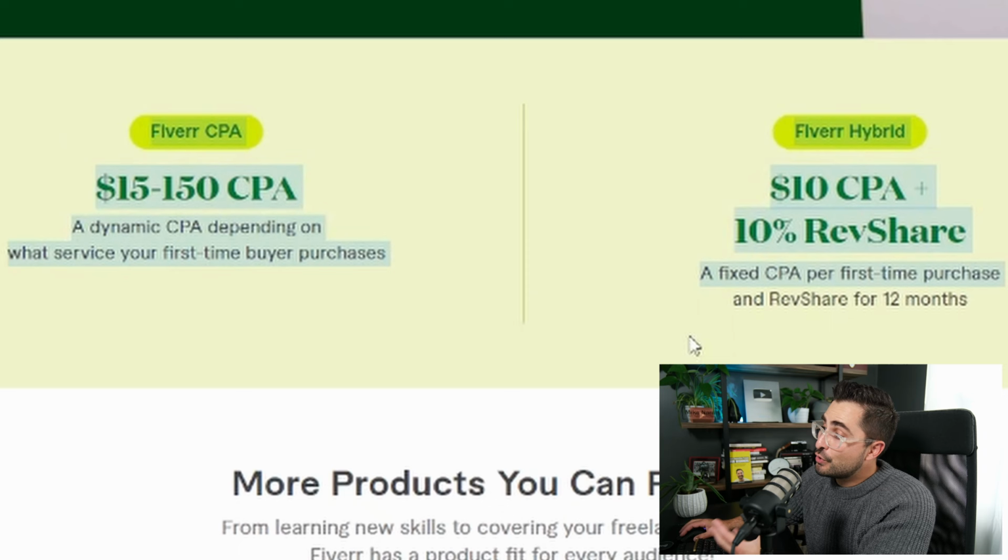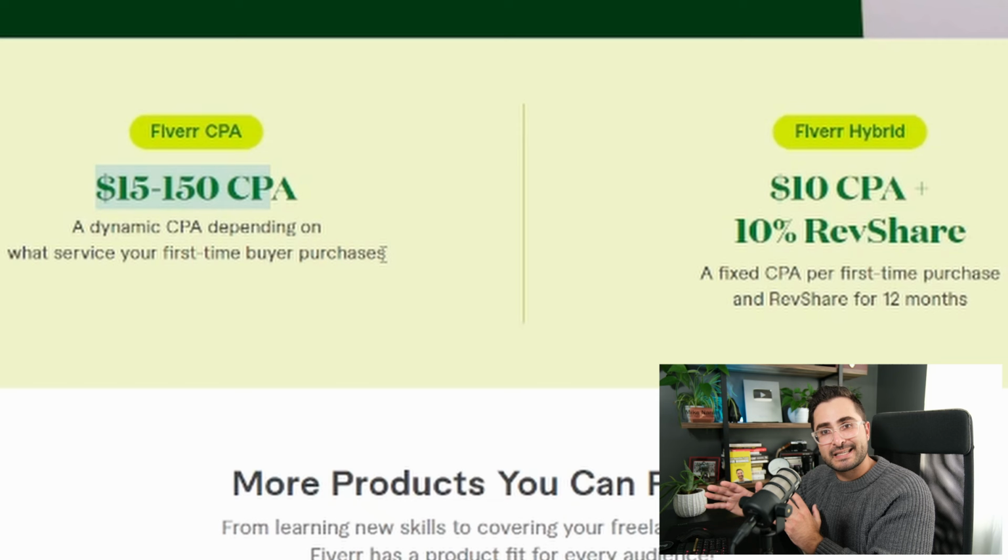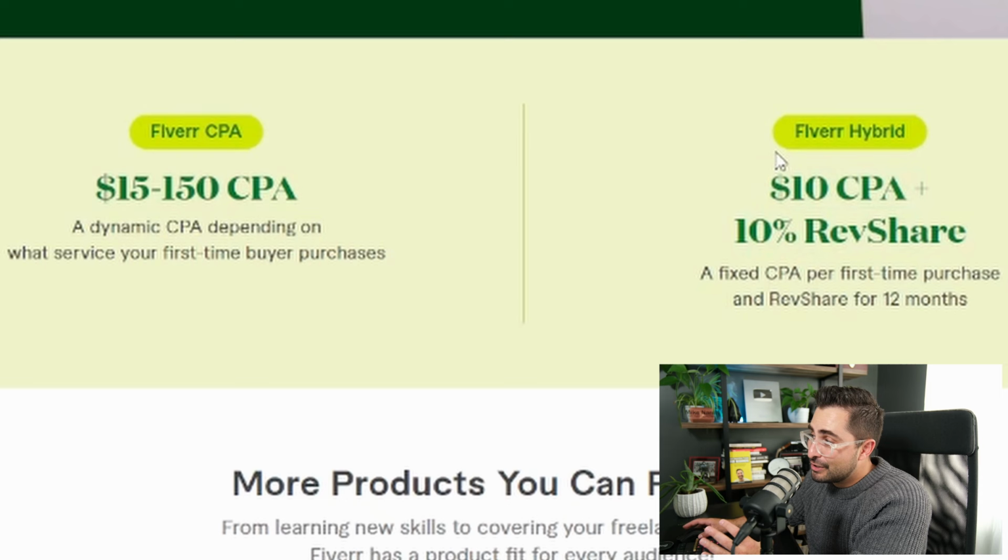And the last way you can make money with Fiverr affiliates is kind of the OG method, Fiverr CPA. So they have two options. You can either do the flat rate option where you get between $15 and $150 for every new client you refer to Fiverr, depending on the type of service that they're purchasing for their first order. Or they have a hybrid model where you get a flat $10 CPA plus 10% revenue share for 12 months of them being a customer on the platform. Both cool options, and I think it's cool that Fiverr lets you choose.